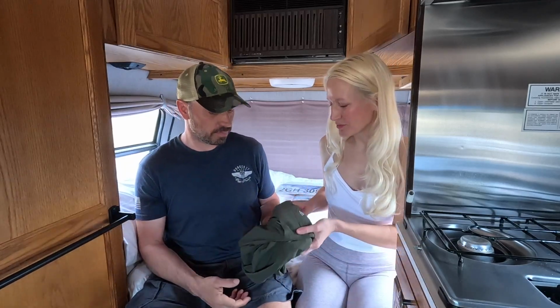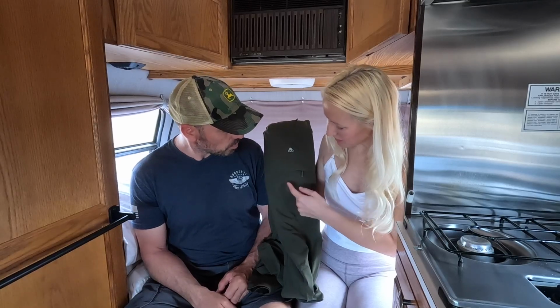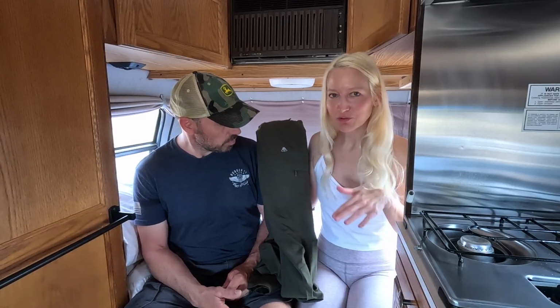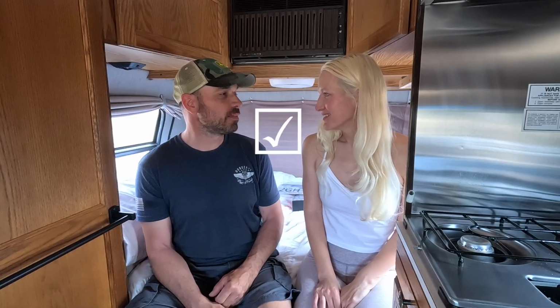Especially the front pockets. Let me just show. These front pockets are money right here. I think having the front one right on your front thigh is the best, because people aren't going to go there. So, front pockets. Front pockets, back pockets, side pockets, zipper pockets.